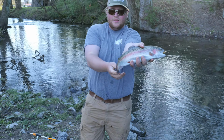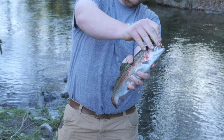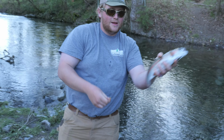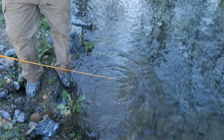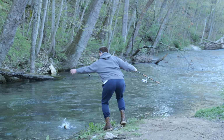Nice rainbow right there, broken bit off tail, and we're gonna let him go. And the top of the mouth. That took about 4 seconds after I got the bait in. And now we're gonna let him go here. There you go. Aiden got one. Oh, that's decent, right? Kevin's got a fish.